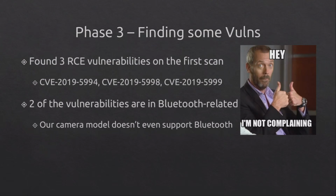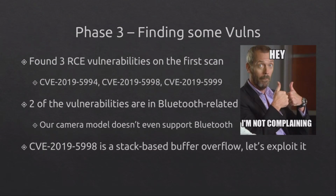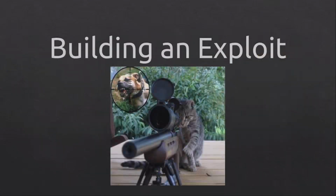The 3 vulnerabilities we found are buffer overflow on the globals, buffer overflow on the stack, and buffer overflow over the heap. So we have all of the vulnerabilities we need, and we chose to focus on the vulnerability over the stack because it's easiest to exploit. Time to build the exploit for our camera.